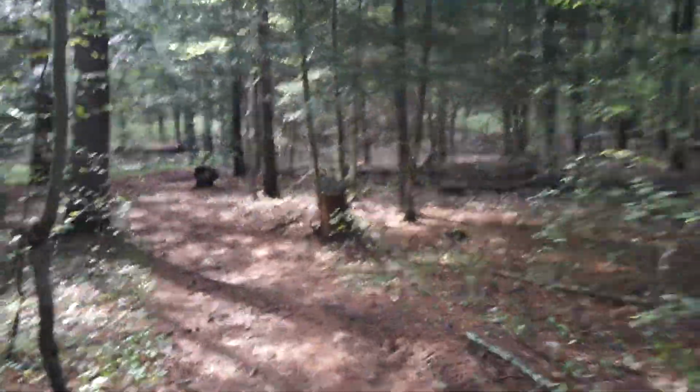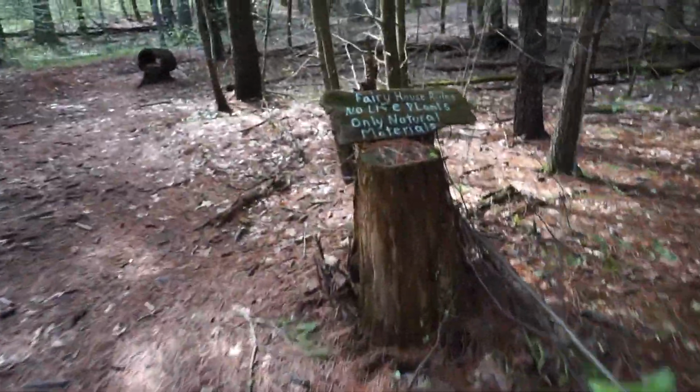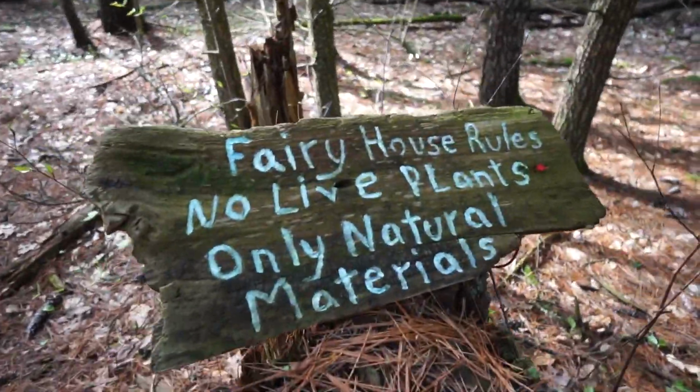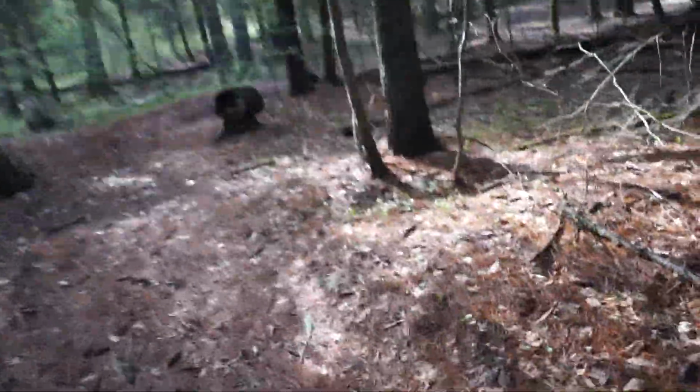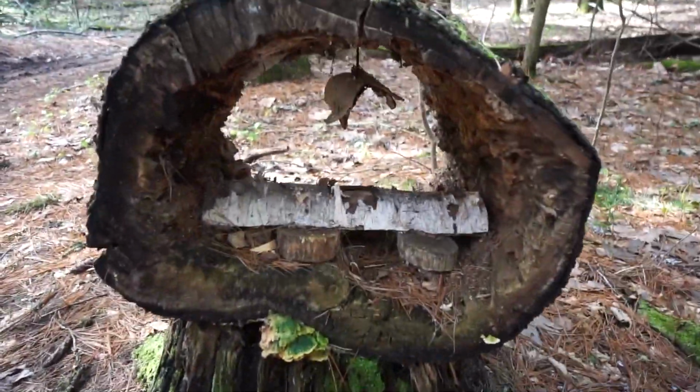Now, this one's a little bit of a surprise. I only found it on a recent hike. But it's sort of dotted with all these interesting little features.